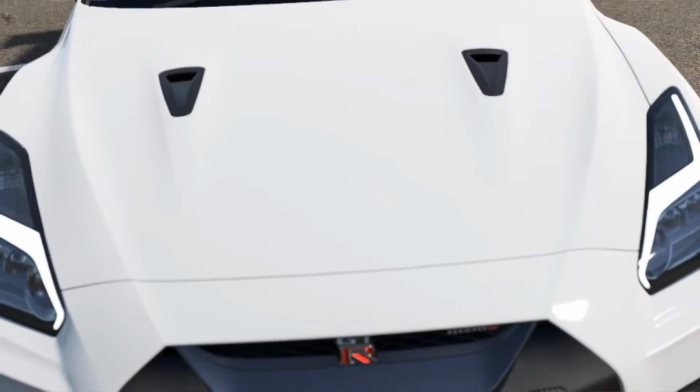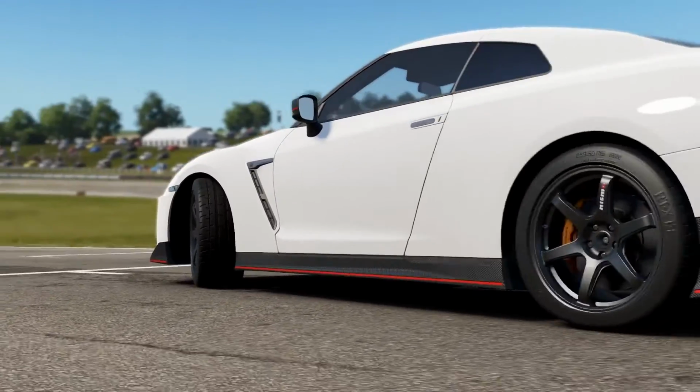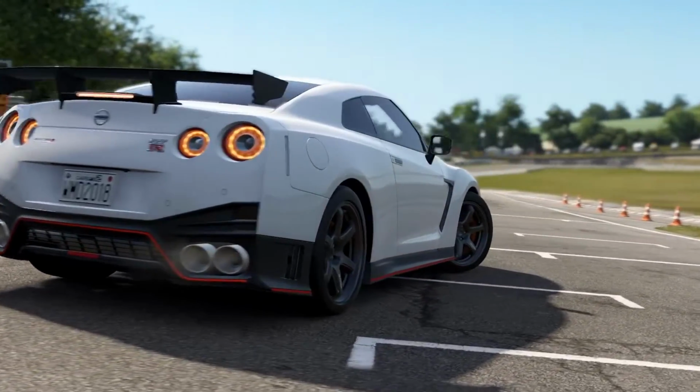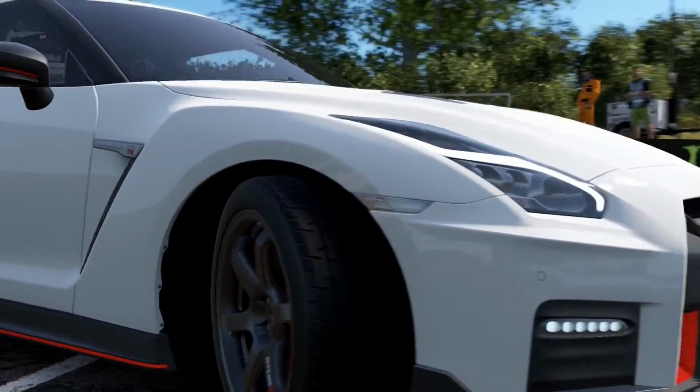GTR. 3 letters that for the last 9 years have meant only one thing in the mind of almost every petrol head: the iconic Nissan R35 GTR. And here today, it's in its best suit, the Nismo suit.